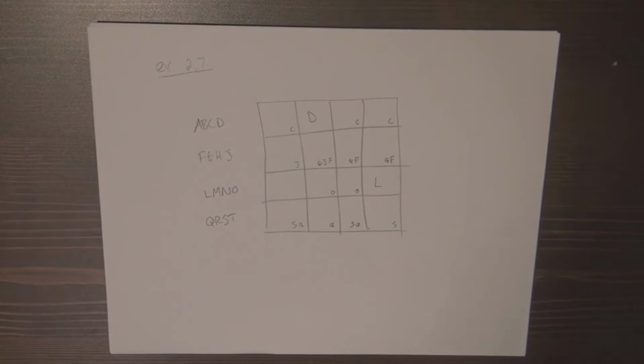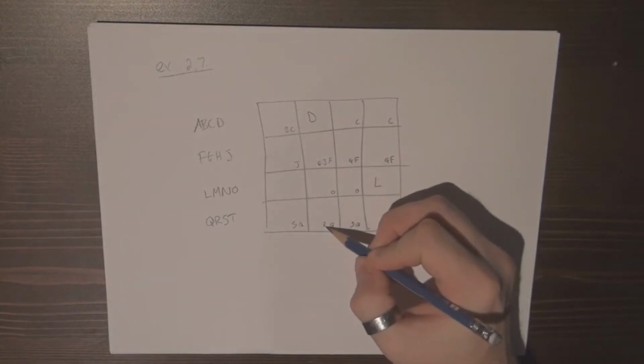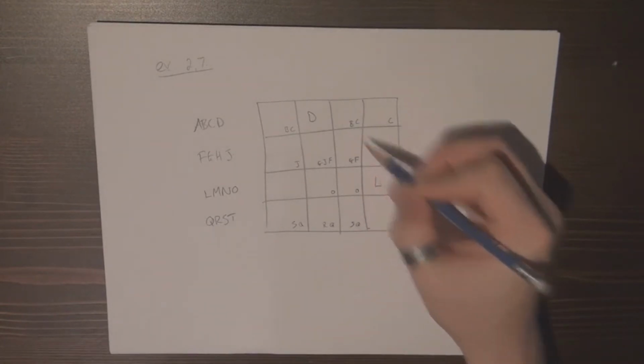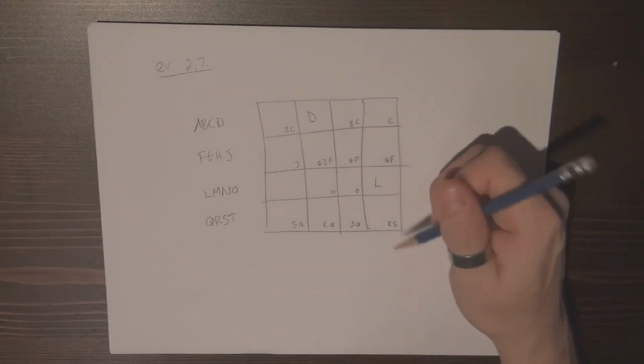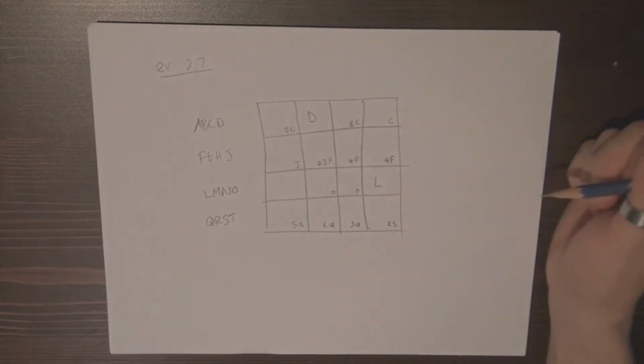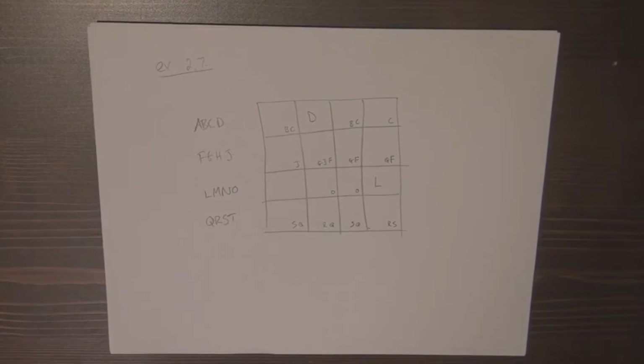B is one column to the left of R. So B could be there, R could be here, B could be there, R could be here. B has to be left of R. H is not in the same column as M.